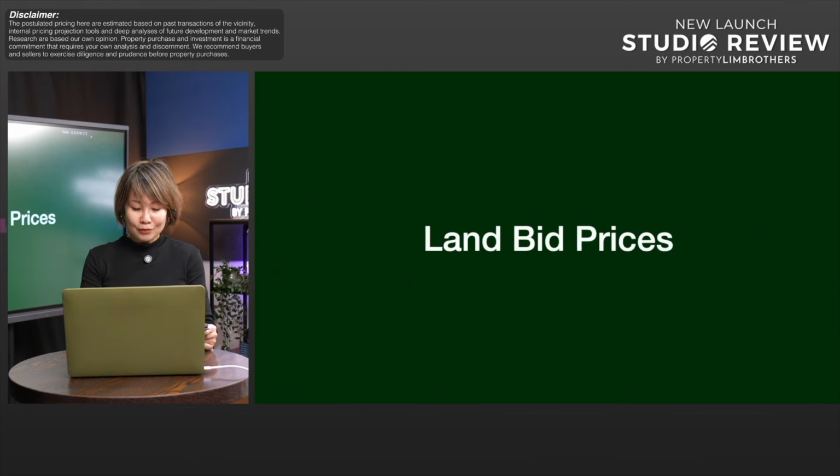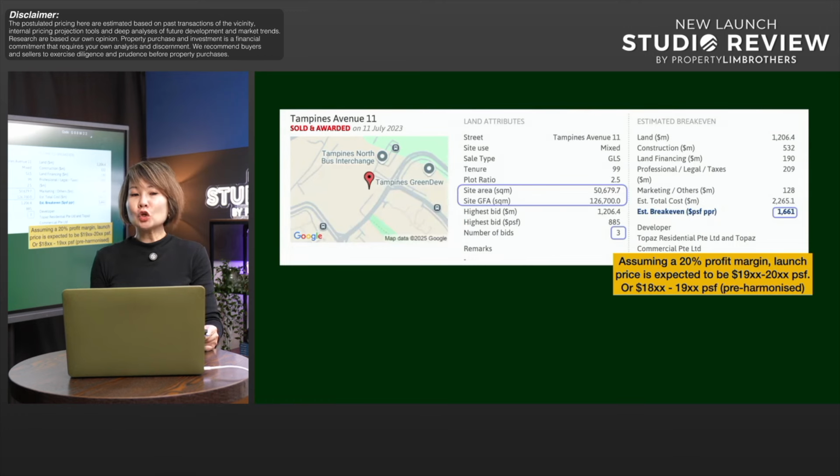Now let's take a look at the land bid prices. So there were a total of 3 bids or 3 developers who put in their bid. Now this shows also the developers' interest and confidence in this area.